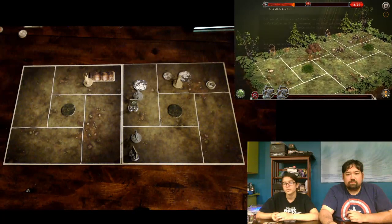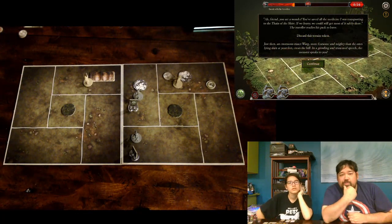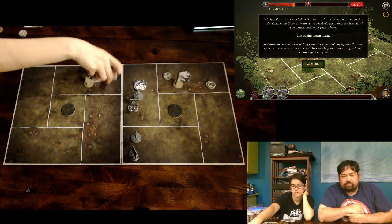The traveler crouches by his ruined cart, still shaken by the warg attack. Ah, friends, you are a wonder. You've saved all the medicine I was transporting to the Thane of the Shire. If we hurry, we can still get most of it safely there. The traveler readies his pack to leave. Discard the terrain token. The barrels go away.